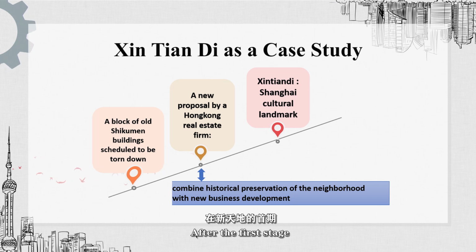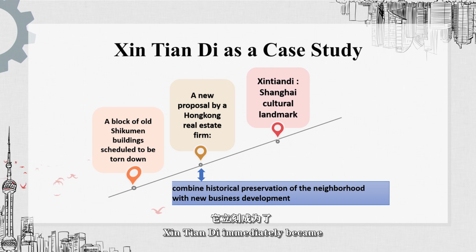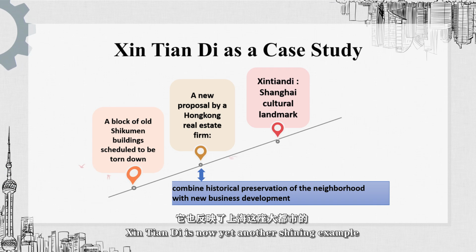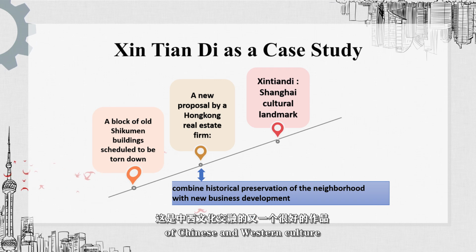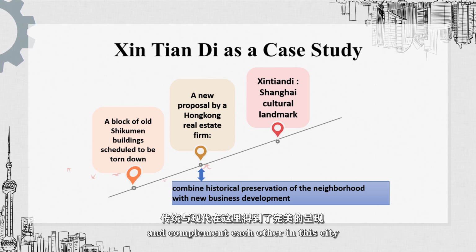After the first stage of the renovation project was completed, Xintiandi immediately became a new Shanghai cultural landmark. Xintiandi is now yet another shining example of Shanghai's signature fusion of Chinese and Western culture, and the way the traditional and the modern perfectly combine and complement each other in this city.